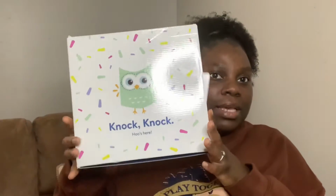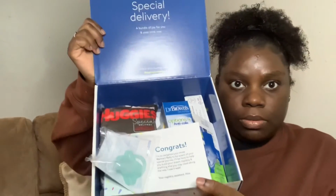But before closing this vlog out, I did want to show you guys my baby registry gift box that I got from Walmart. It looks like this. This was free. All you need to do is make a baby registry on Walmart, and then they send it to you. I'm not sure when exactly they send it, but I made my baby registry maybe last month or the month before, and when I checked my mail a few days ago, it was in there. So they send it the further along you are.